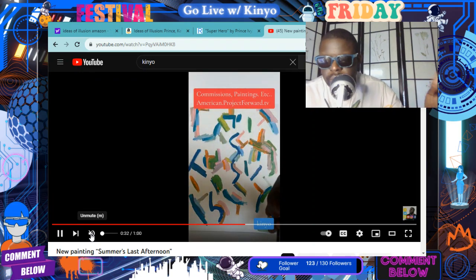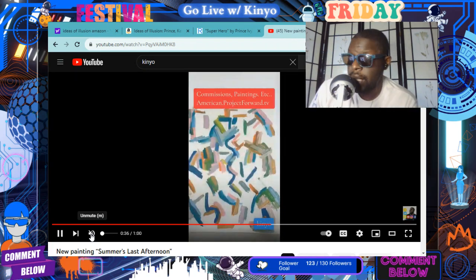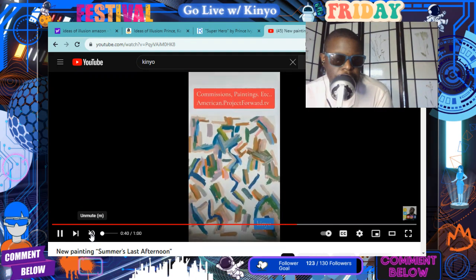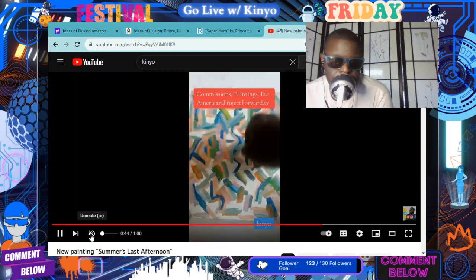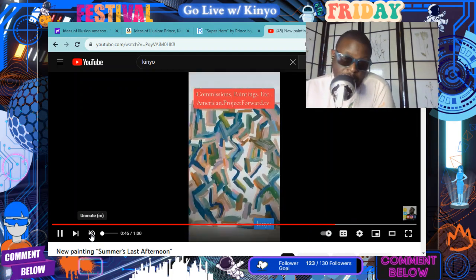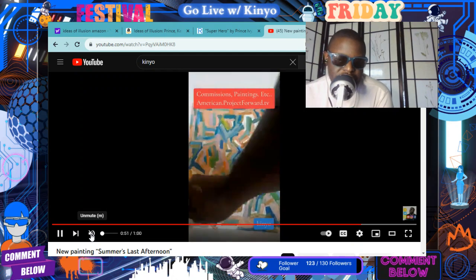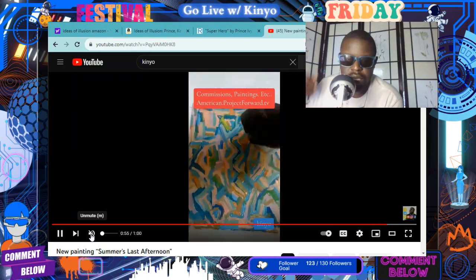But anyway, this is my new painting called Summer's Last Afternoon. I did a little time lapse of it so you could check it out, because I want to share more of my process. This is a style of painting that I've been doing for a while. I call it paths. It's not called anything, but it's just a way of me exploring the canvas.